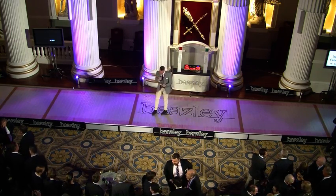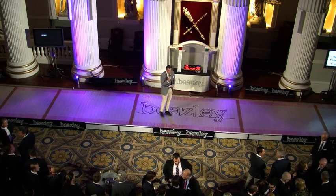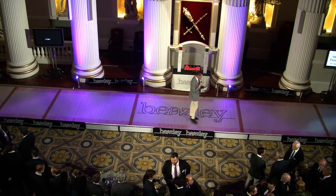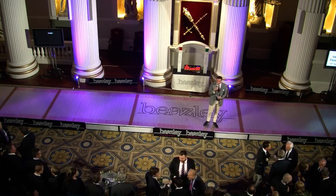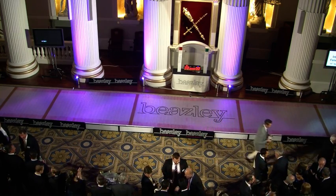The building here itself, beautiful Mansion House, was built between 1739 and 1752. Slap bang in the heart of the city, and it's home of the Lord Mayor of the City of London.